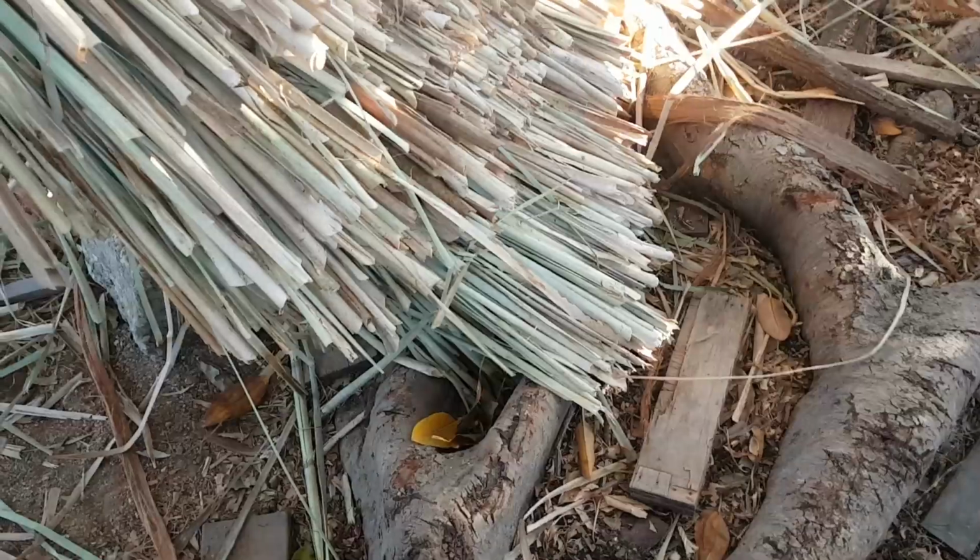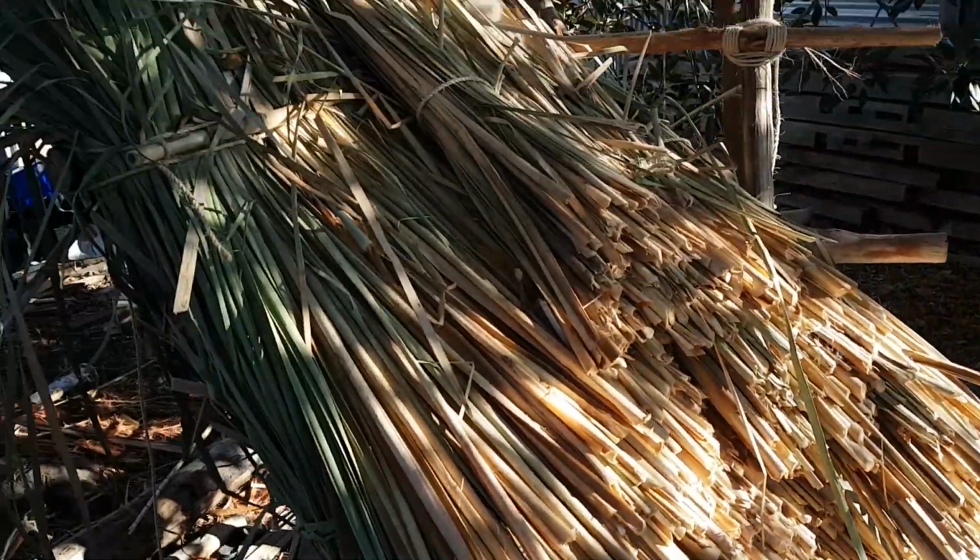In the last trip when I was here, I got a whole stack of this rush for thatch, and it was a whole tray load, and it looked awesome. But when I actually laid it on the shed roof, it didn't go very far. So I've got a couple of ideas of how I'm going to get more on the trailer this time.